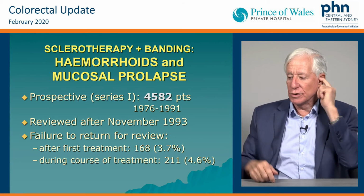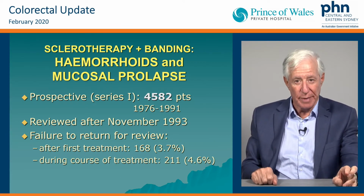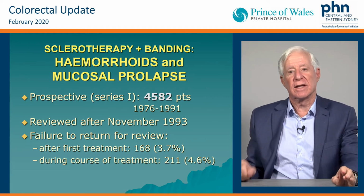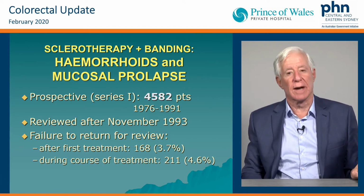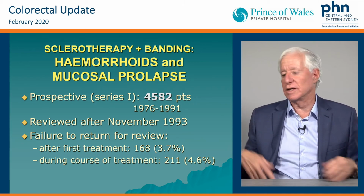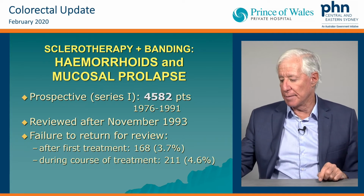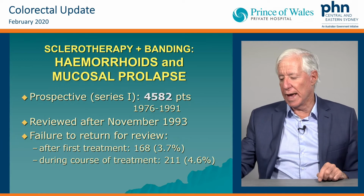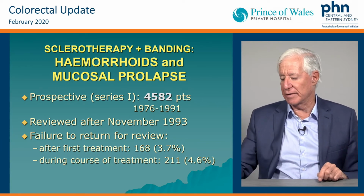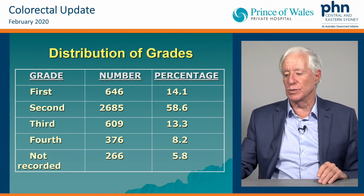And when you fire, the bands hold nicely on the neck of this pseudo-polypoid area. And this is an old series. I mean, I'm talking way back. We're over 25,000 patients now. The fascinating thing is in those 25,000 patients, the figures I'm showing you today have not altered. And I just picked this series because it's almost identical results. We had a number of people that didn't come back for review, but pretty good follow-up. And these were the stages.